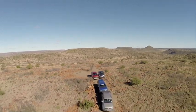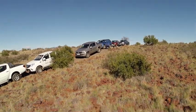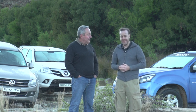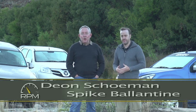As far as vehicle segments are concerned, one of the most competitive is the one for double cab 4x4 turbo diesels. Yep, now we've done a few shootouts on RPM, but we thought we'd gather up 6 of the strongest competitors and see how they'd fare in real-world conditions. Yes, and by that we mean both on-road and off-road.